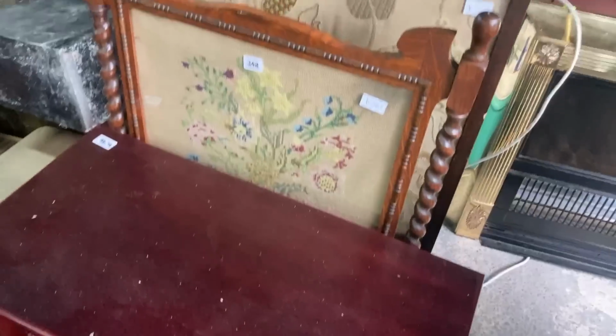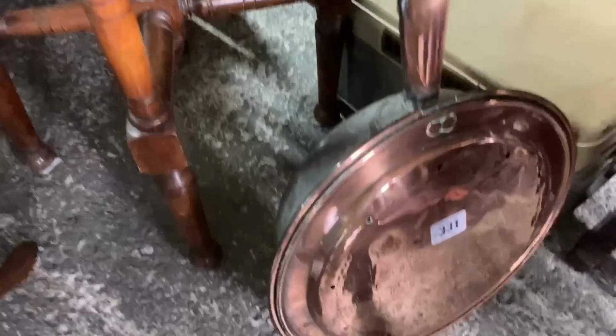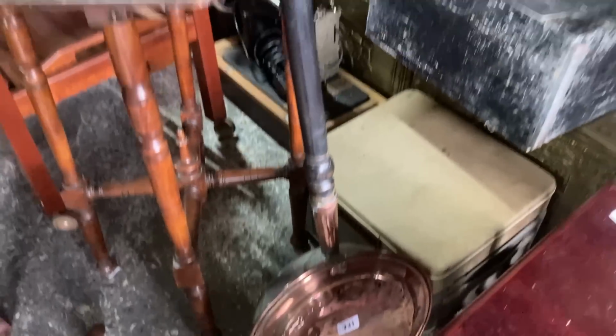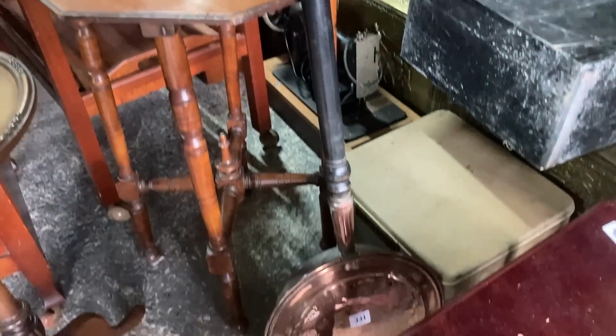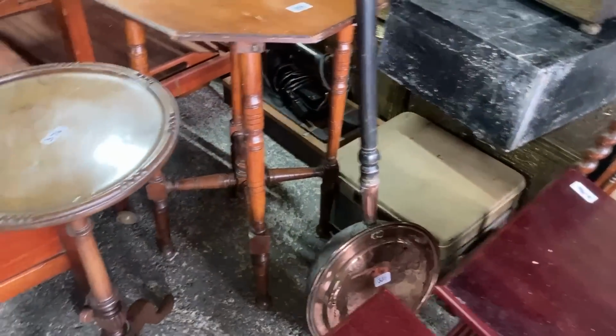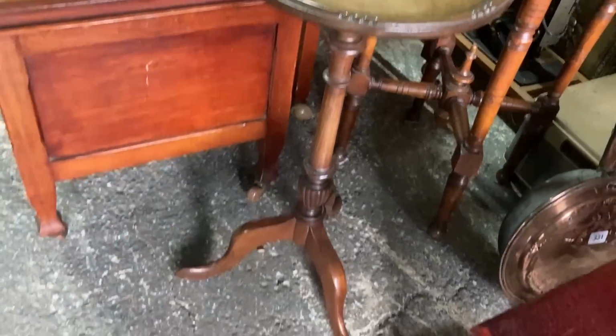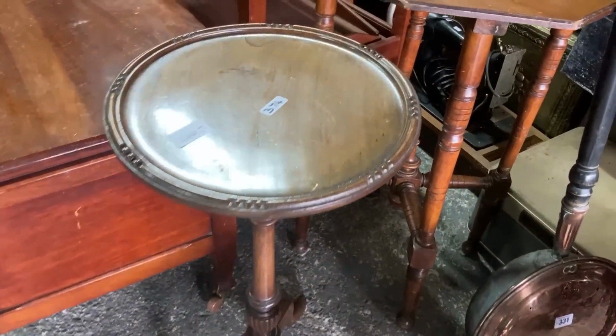Matching table, 30, maybe 40. Two fire screens, 40 quid a pop, I would say. We got a copper bedpan. It's got some engraving on it. The handle is sturdy. Normally they're loose and wobbly, so I'm actually going to try and sell that one, possibly 30 quid. Wine table, taller than the usual ones, so 40 to 50.